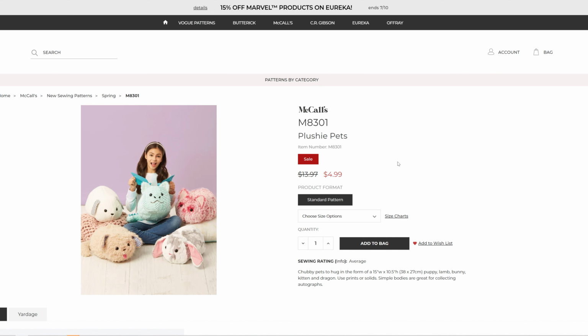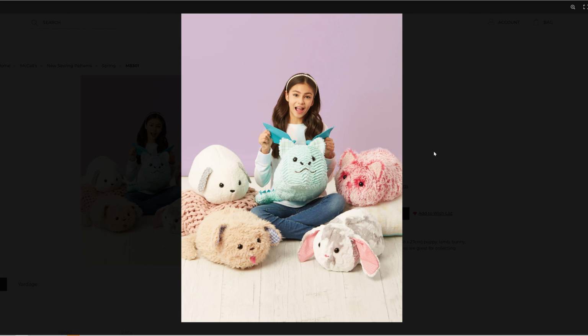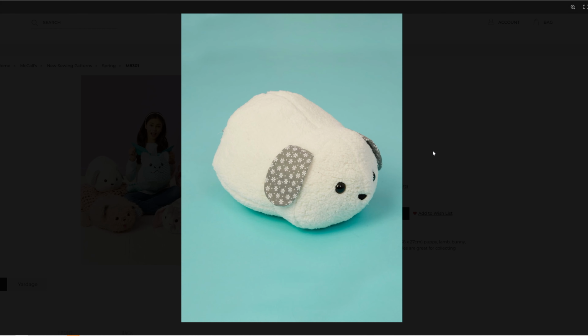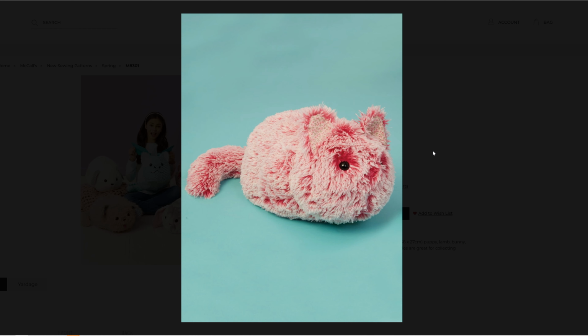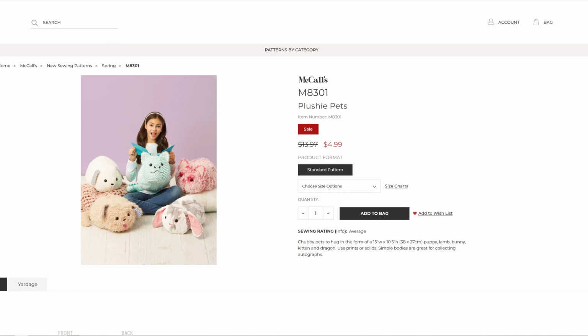And we have the plushy pets. We've got a couple of options here. We've got that little doodad, we've got a bunny, we've got a cat, we've got a dragon. So you got a couple of options for different ones. Let's see. Puppy, lamb, bunny, kitten, and a dragon. Use prints or solids. Simple buddies are great for collecting autographs. Oh, that would actually be really cute.